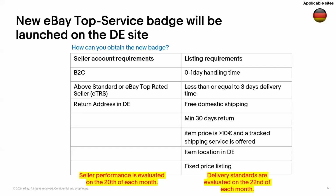Please be aware that there are separate evaluation periods for the account level and the listing level. The seller performance is evaluated on the 20th of each month, and the delivery standard is evaluated on the 22nd of each month.